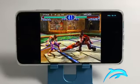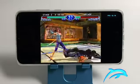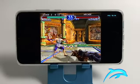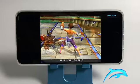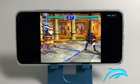But not to worry, this chipset does handle Dolphin quite well with a lot of other games. This is Soul Calibur 2, and I'm actually using the OpenGL backend. I did test Vulkan, but when I switched it over to OpenGL, it worked just fine, so I left it there. Along with the 3 GameCube games you're going to see in this video, I also tested out Super Mario Sunshine and Super Smash Bros. Both of those also run at 60 FPS.